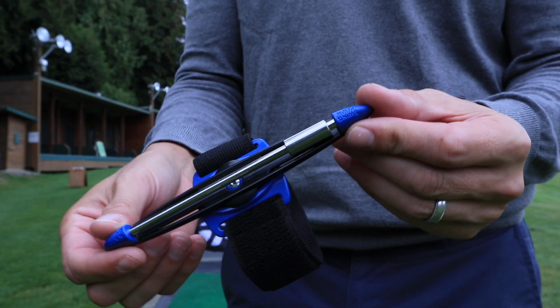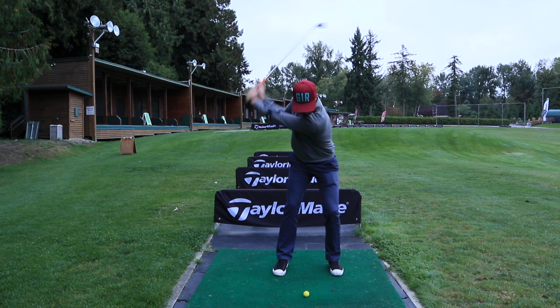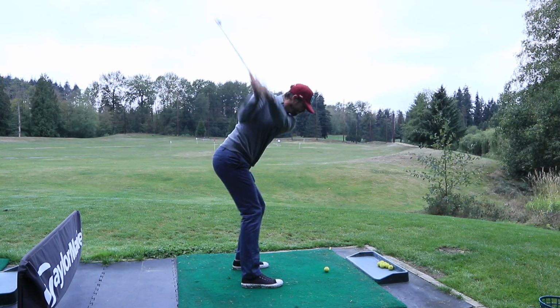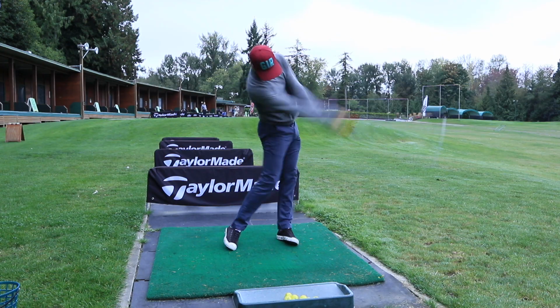It's not just the audio cue that I like about this, it's the visualization of the weight transitioning at the top of my swing. Slide, click, go. Slide, click, go. Say that 10 times fast.